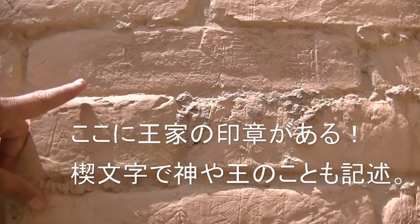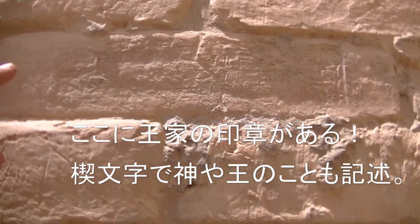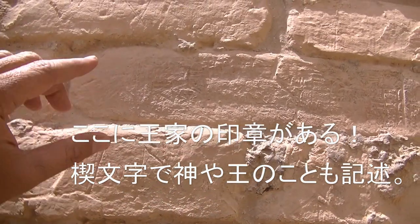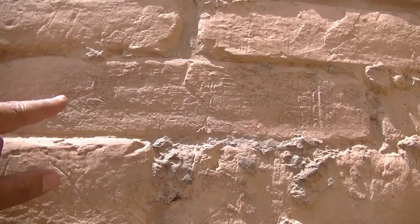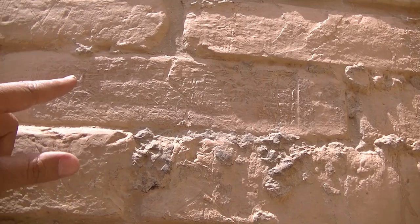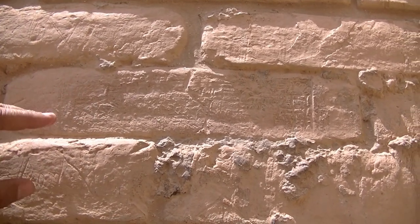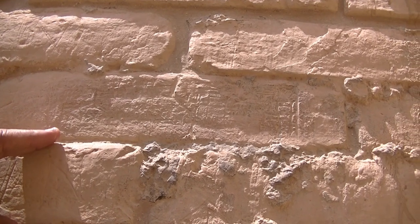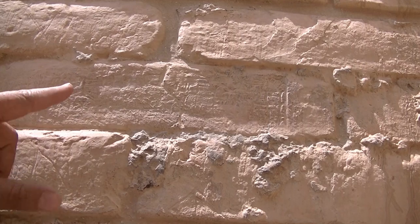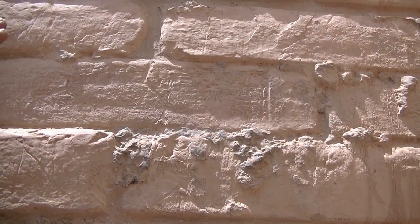Here is the royal stamp, an original seal, stamped by ancient Babylonian people. It is the royal stamp written with Babylonian inscription, called the cuneiform inscription. Here we have information about the name of the king, Nebuchadnezzar, with the name of his father, Nabopolassar, with the name of the gate, Ishtar Gate, with the name of two main religious symbols.